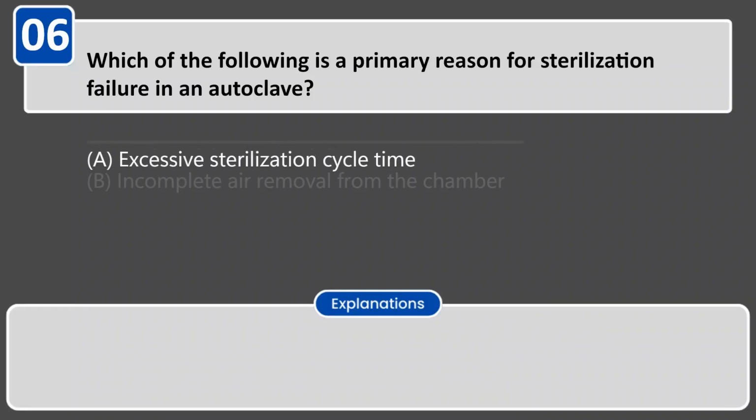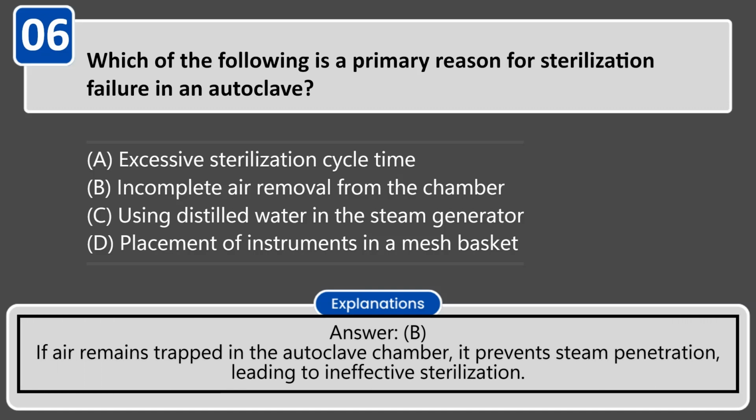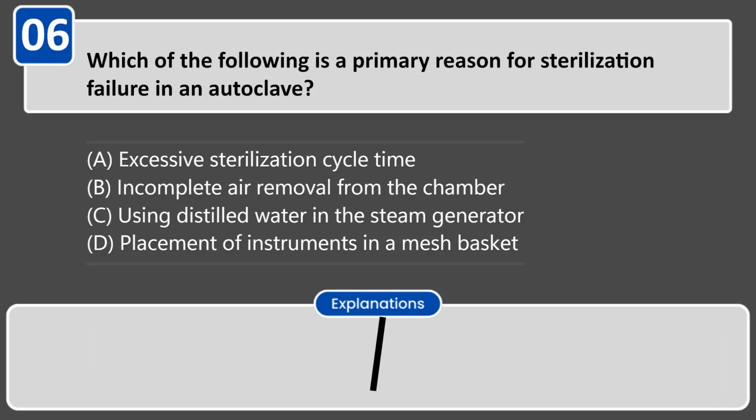Which of the following is a primary reason for sterilization failure in an autoclave? A. Excessive sterilization cycle time. B. Incomplete air removal from the chamber. C. Using distilled water in the steam generator. D. Placement of instruments in a mesh basket. Answer B. If air remains trapped in the autoclave chamber, it prevents steam penetration, leading to ineffective sterilization.